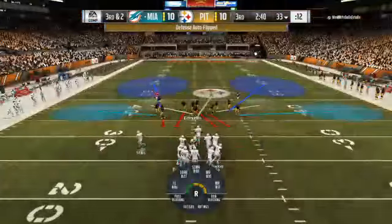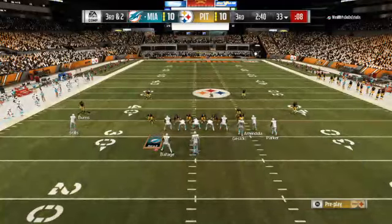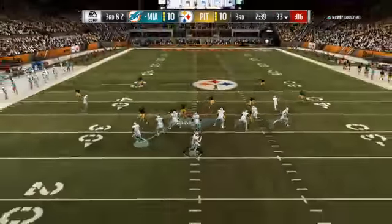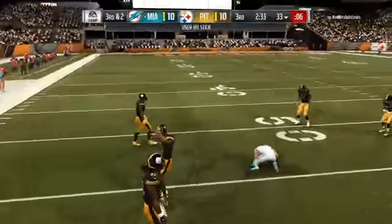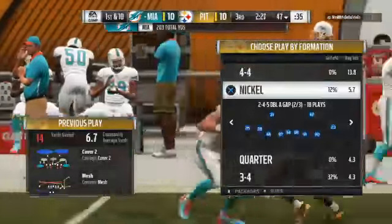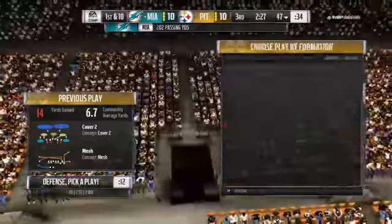The Dolphins on 3rd down, 2 for 5 to this point. Here it's 3rd and 2. From the gun, here's Tannehill. Got a man, it's Amendola. And he slips up past the 45 before being tackled. A Dolphin first down as Tannehill is on target to the former Patriot Danny Amendola.